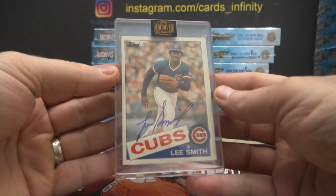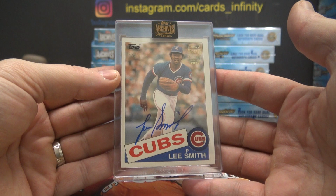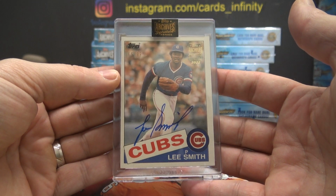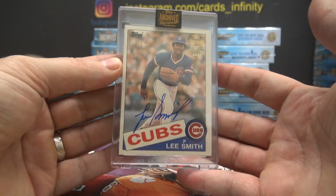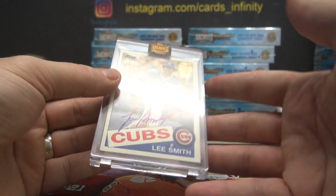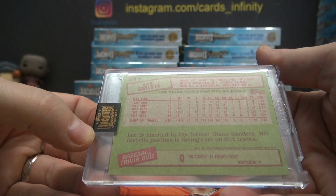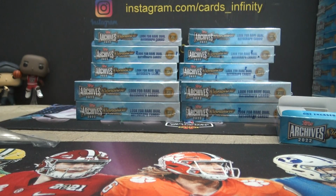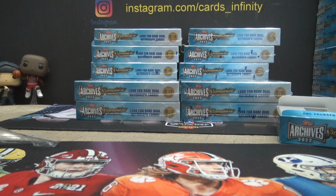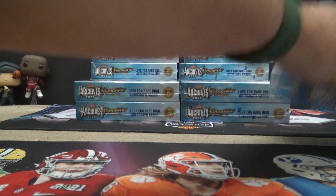Numbered to 99, Lee Smith. We just had a Cub. I forgot who got it. Chicago Cubs are Steve Locke. Oh yeah, right there. That's Lee Smith. 1985 Topps. Steve, you're the first one to double.